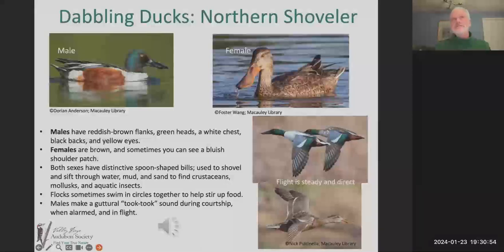And you will frequently see shovelers basically scooping duckweed and things like that from the top of the surface. They're not as much tipping down, even though they will do some dabbling. They will also, if the duckweed is available, just basically shovel it across the surface of the water and pick it up that way.